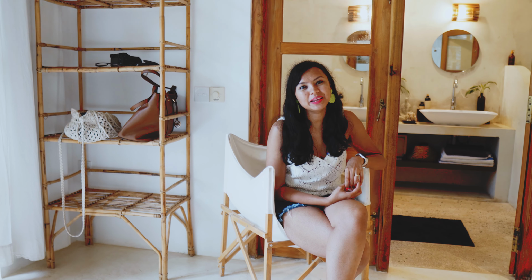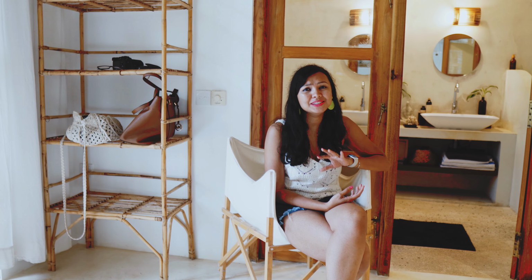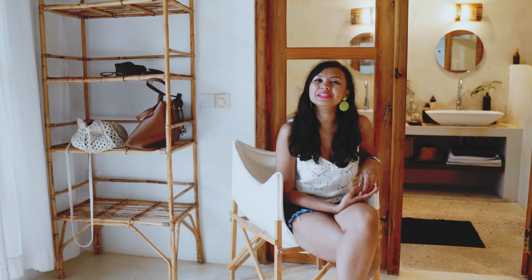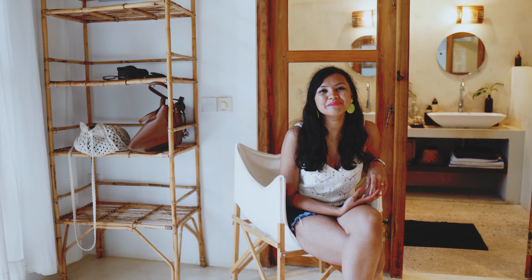So for us, Airbnbs have kind of been like a hit or a miss, but I'm glad that this one is so pretty. Like I said before, it looks like it is straight out of a Pinterest board. So we will be spending some time here now, and during sunset, we will go check out some beaches in Ahangama.